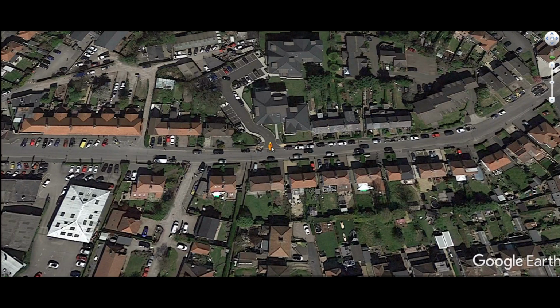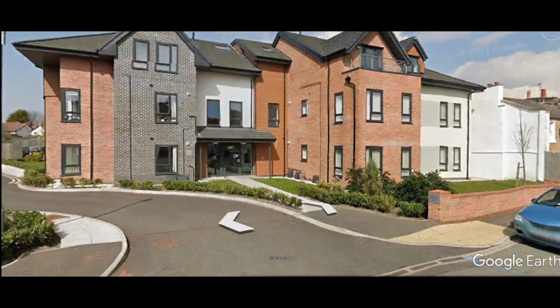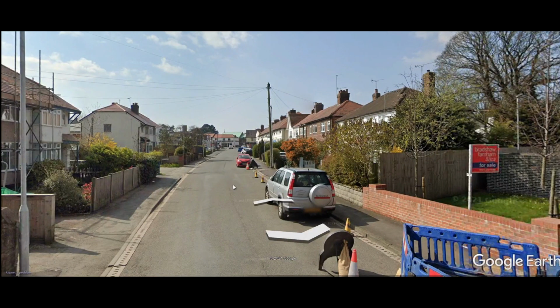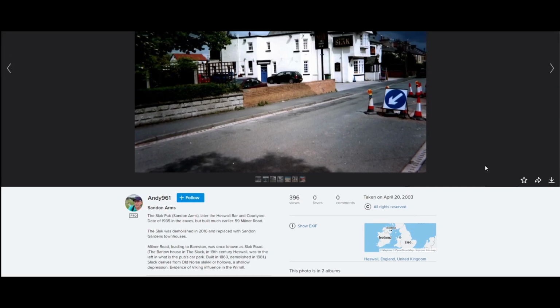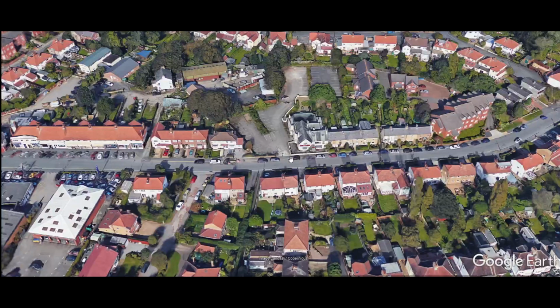We'll go into Google Earth and drag the man down and have a look. There we go. So there is the new apartment. So we can go back. Let's go down the road a bit. So there's roughly the same view as the Slack pub picture here. Quite a bit of a change. Good shout that, to have a look at some of the differences there on Milner Road. So here it is here.